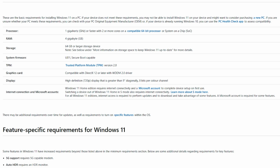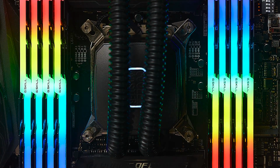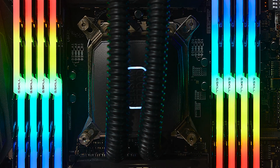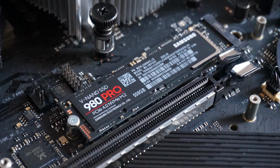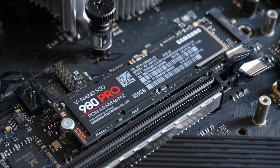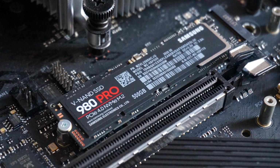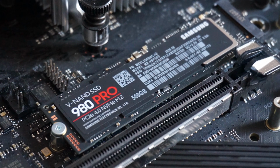Let's continue with RAM. For Windows 11, you will need at least 4 GB of random access memory. And as concerns storage, you will need 64 GB or more of available storage to install Windows 11. Additional storage space will probably be required to download updates and enable some specific features.